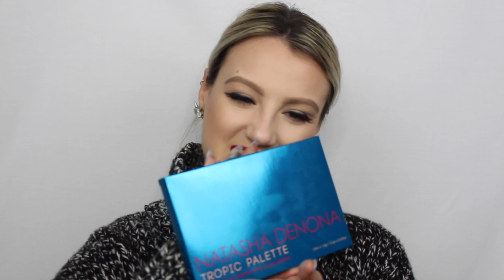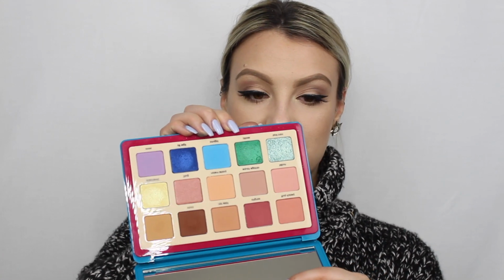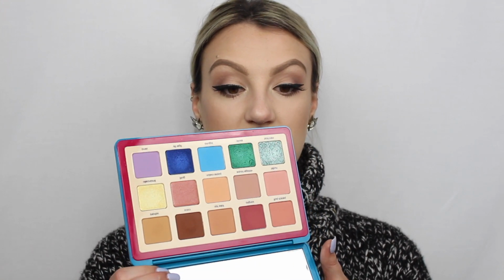Last but not least, we have another eyeshadow palette, and this is the Natasha Denona Tropic palette. So let's talk about this guy for a second. I know there's been some mixed reviews on it, which there were on her Star palette as well, but let me open it up. This is what it looks like. These colors are so pretty, and sorry, I already swatched some of them so they look a little bit messy, but I was just drawn to these immediately. I mean, these shades are just gorgeous.